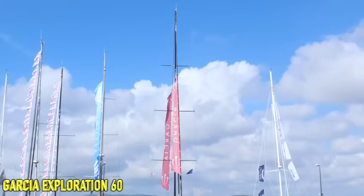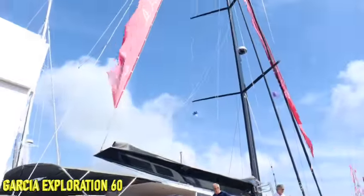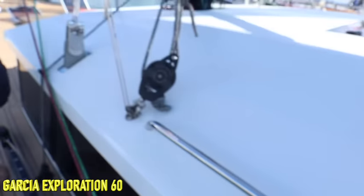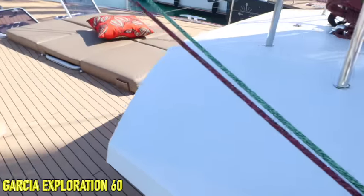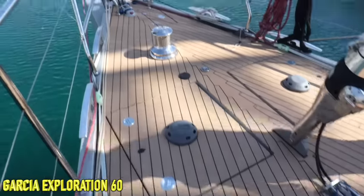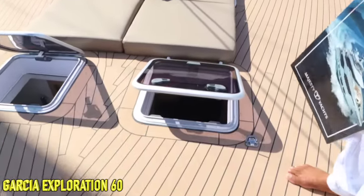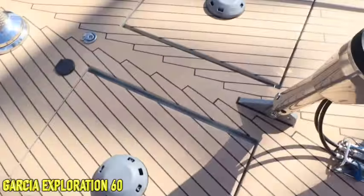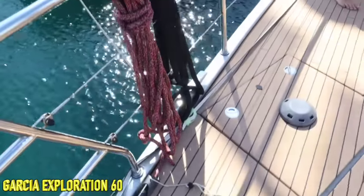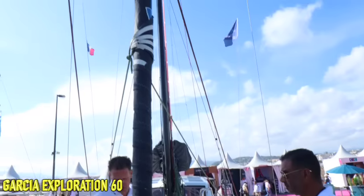Y'all, the incredible Garcia 60 made its world premiere at the Cannes Yachting Festival, and we got a personalized tour of hull number one. The Garcia 60 Exploration is a super strong, all-aluminum expedition yacht that is amazingly overbuilt to extreme high-quality standards in all areas. The Garcia shipyard in France has a philosophy that says, nowhere you can't go. And y'all, let me tell you, if we had an extra $3 million laying around, this would indeed be the one to take anywhere around the globe.